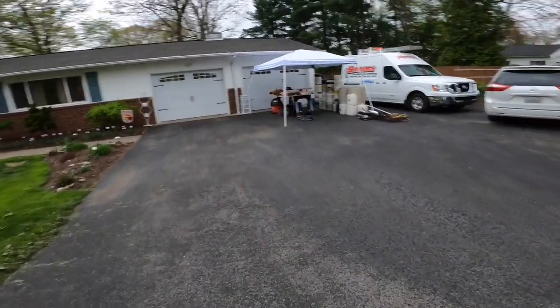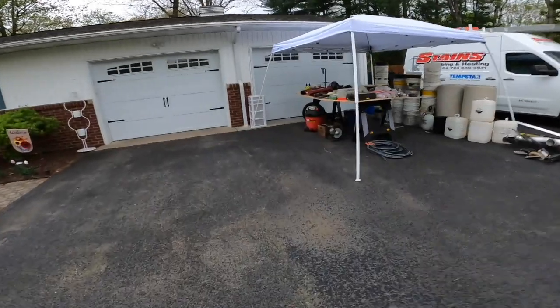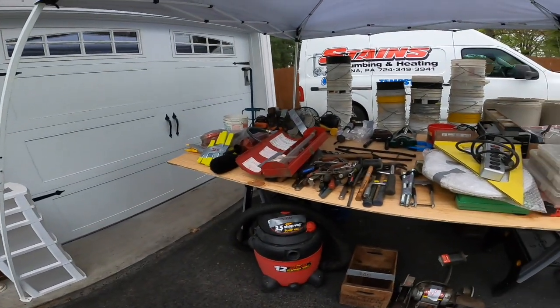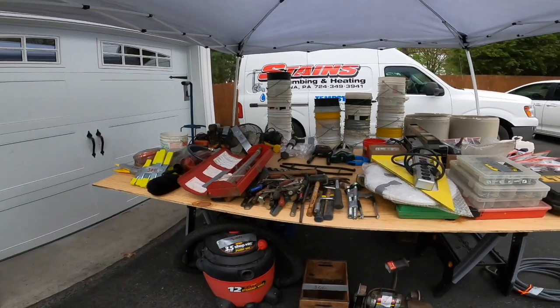Okay, here we are. We're coming up onto a sale early. They're not open yet. The garage doors are shut, but they have some stuff out. So we go up to take a look. There's a nice shop vac we bought for $7 underneath. We're not going to sell that. We're going to use that. Oh, there's a bunch of tools here. All good prices.